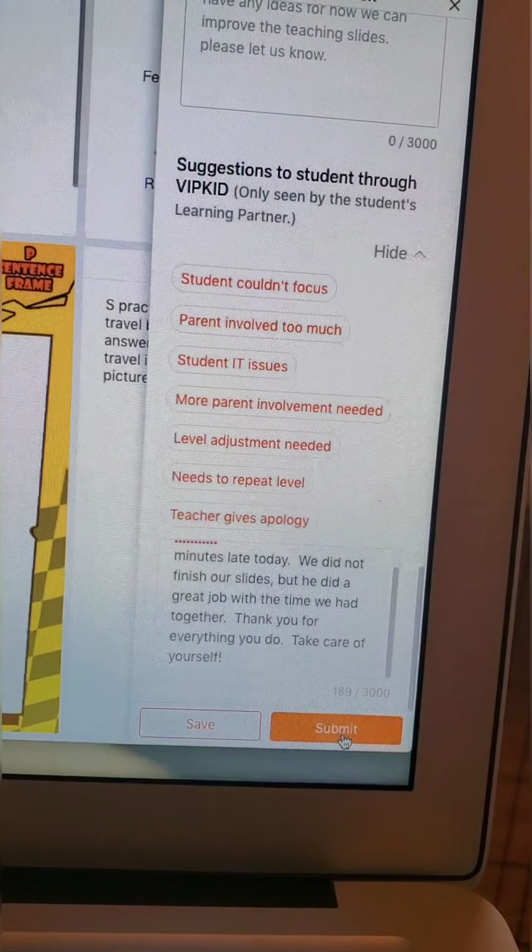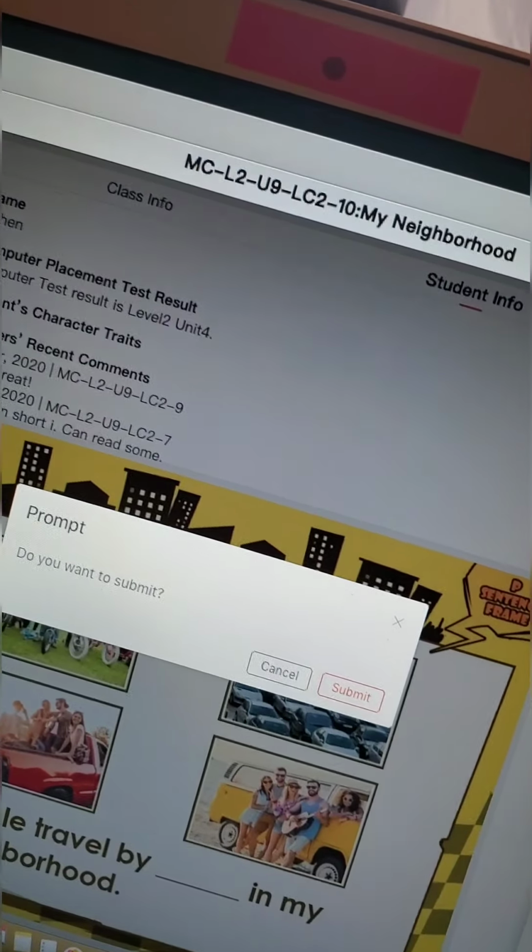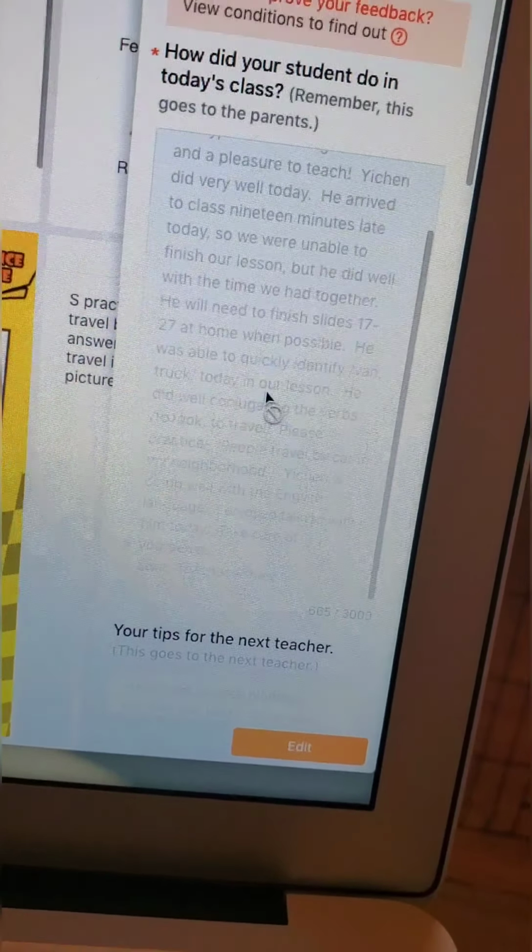So this is how we do the assessments. I do really want to submit, and that one is done. Typically it does not take long at all because I have the copied and pasted version.